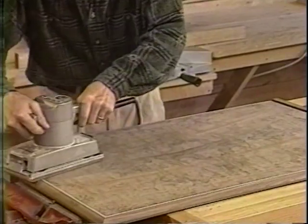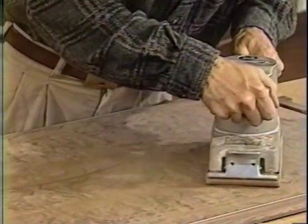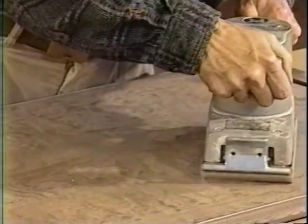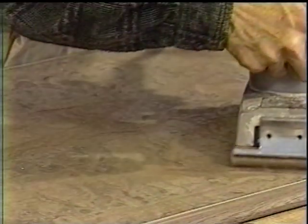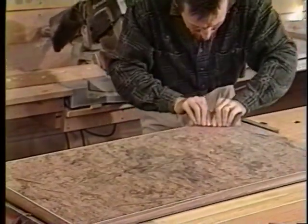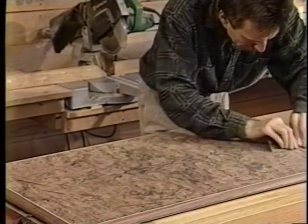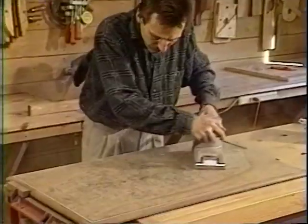Remember, long, even strokes, don't stay in any one spot. Doing this kind of action will get you a burn through. Go back and use a scraper if you see a spot that needs a little extra work. I get much better control with this tool, and I can see what I'm doing after each stroke.